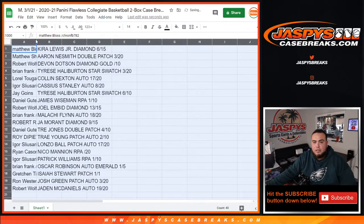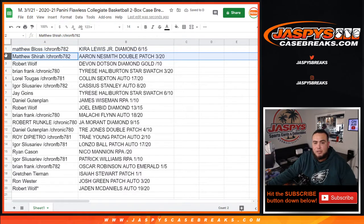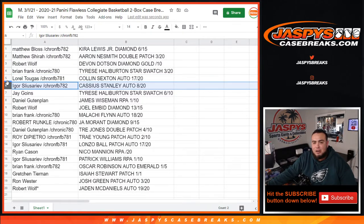Alrighty, so here we go. Let's see what you guys got. So Matthew Blaws with the Kira Lewis Jr. Diamond, 6/15. Matthew Shearer, you got Aaron Naismith, Double Patch, 3/20. Robert Wolf, you got the Devon Dotson, Diamond Gold, 10. Brian Frank with the Tyrese Haliburton Star Swatch, 3/20. Laurel with the Colin Sexton Auto, 17/20. Igor with the Cassius Stanley Auto, 8/20.